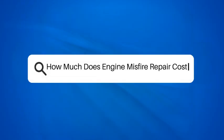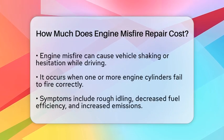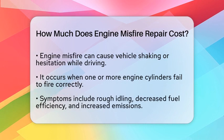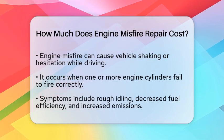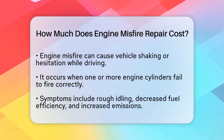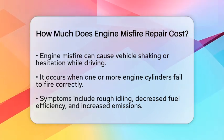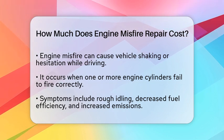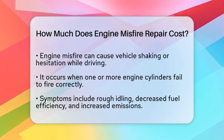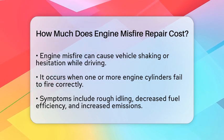How much does engine misfire repair cost? Imagine driving down the road when suddenly your vehicle starts shaking or hesitating. You might be experiencing an engine misfire, a common issue that can lead to more serious problems if not addressed. Today, we will break down the costs associated with repairing an engine misfire, so you can be better prepared if you find yourself in this situation.